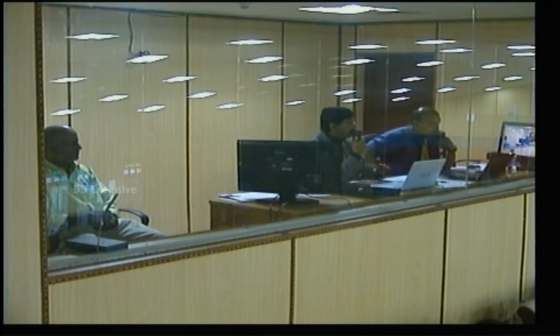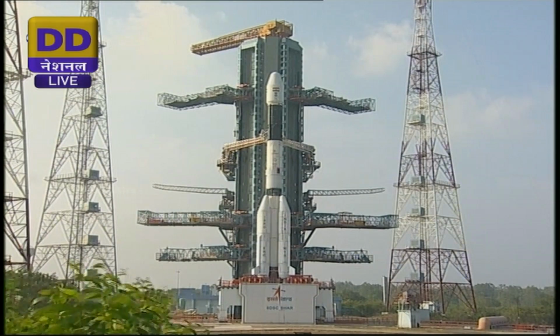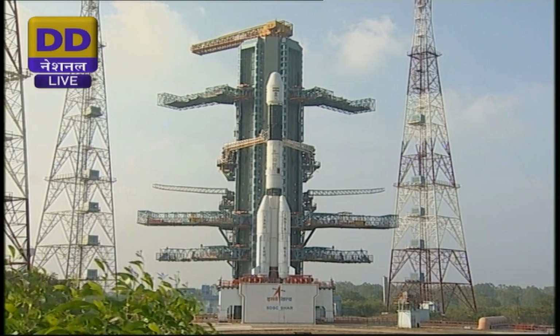For the viewers, just a quick update on the overall mission. The orbit for this mission is the Geosynchronous Transfer Orbit, GTO, with the closest point to Earth, called perigee, at 180 kilometers and the farthest point from Earth, called the apogee, at 36,000 kilometers. The mission will be an eastward launch from Sriharikota. The overall liftoff mass of the vehicle is 416 tons and the launcher height is 49 meters. Look at the satellite on board the vehicle, the GSAT-14 communication satellite weighing 1982 kg.